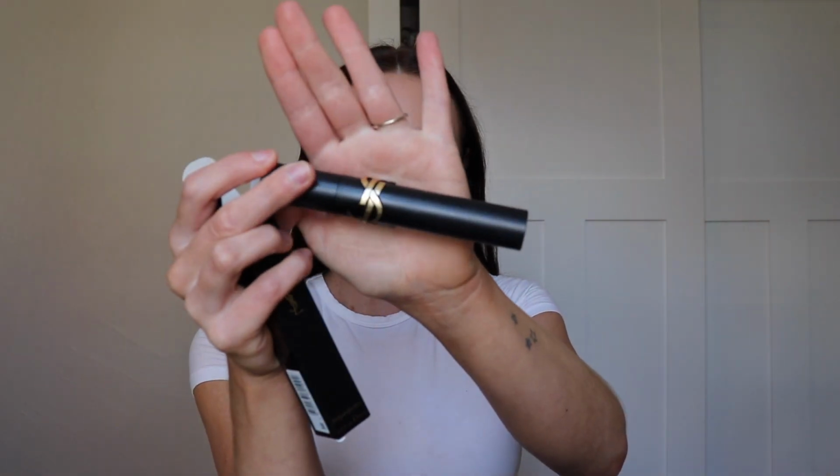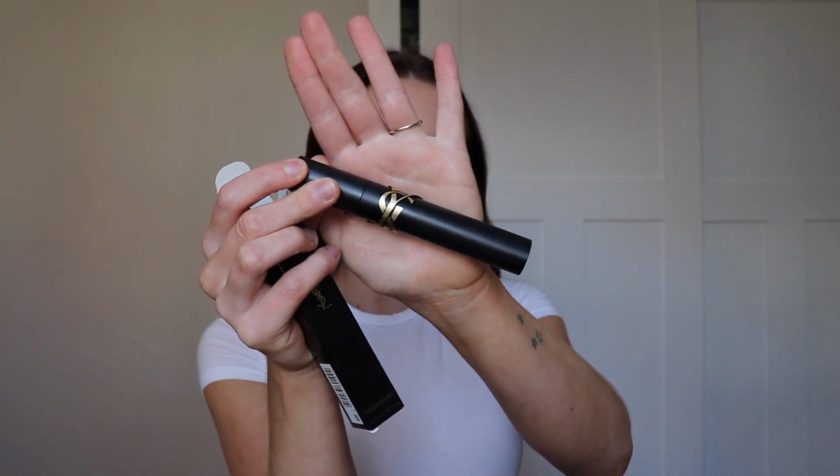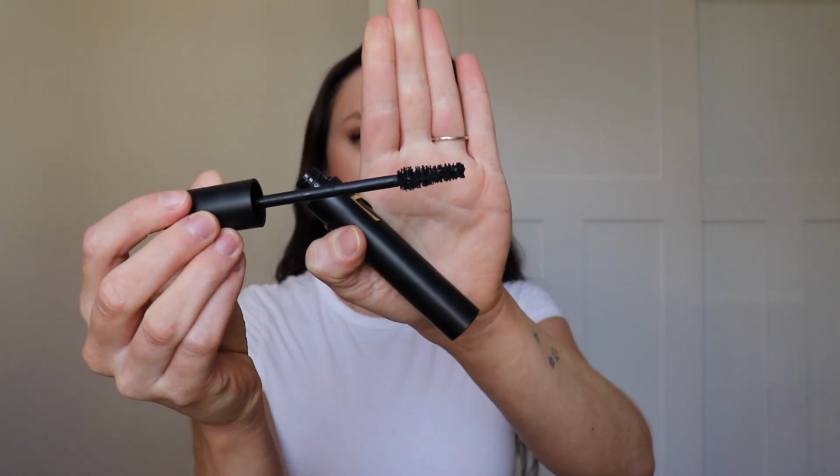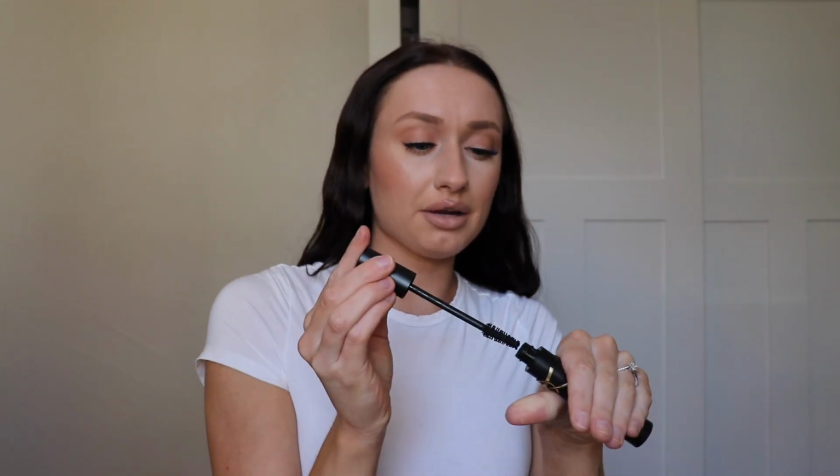I'm really liking it. The packaging is really beautiful, but for some reason, I think just because it's YSL Saint Laurent, I really expected this golden logo to be metal. I don't know why, because this is probably one of the most affordable things in their line, but it's still such beautiful packaging. And this is what the applicator looks like. It's just a bigger applicator than I'm used to, so I'm not getting rid of this because I'm already really enjoying it, and it's only gonna get better the more I apply it.